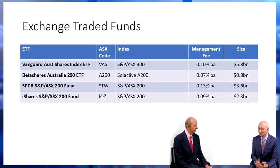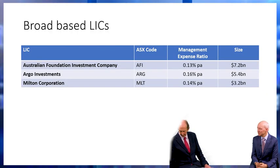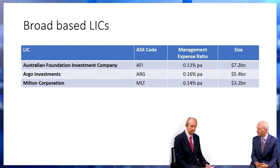Yeah, and they do a really good job at this, and the management fees have come down. So they're now around 10 basis points. Vanguard with a $5.8 billion fund. So a really easy way. There are 3 other competitors to Vanguard out there. The other alternative is the listed investment company, or LICs. Yeah, so the broad-based listed investment companies, things like Australian Foundation, Argo Investments and Milton Corporation, they were the forerunners.